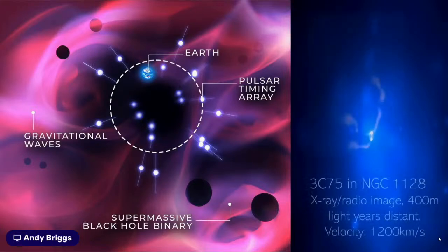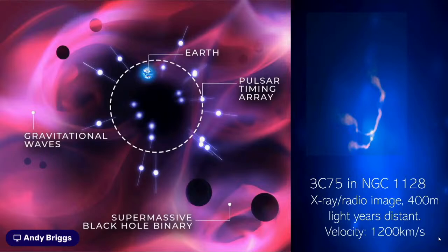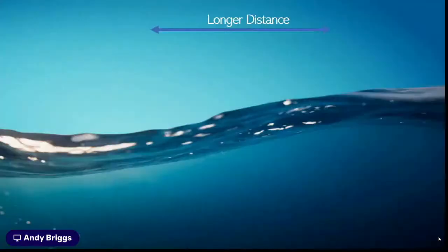If we add the radio data into that graphic, we can see the jets of material that the black holes are firing out across the universe. And they are swept back, if you like, in this combined radio and X-ray image, because the black holes are plowing through the interstellar medium at about 1,200 kilometers a second. And this forces their jets to be swept back as if they were in a wind. So we know that we can see these black holes which one day will merge. And as they do get closer together, the gravitational waves from them get stronger and stronger. But the point is that they are very long wavelength, low frequency gravitational waves.